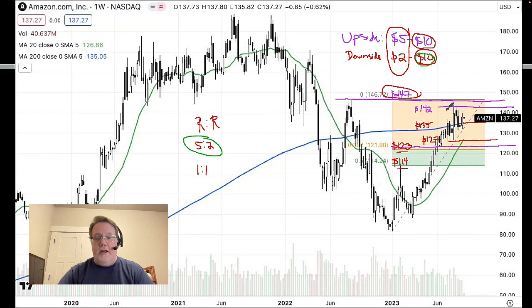If you want to take a trade, you can, but keep in mind this 5 to 2 reward to risk ratio. Get out if the stock is sitting at $142, take profits, limit your losses, get out if the stock drops below 135. I hope this has been useful, everybody.